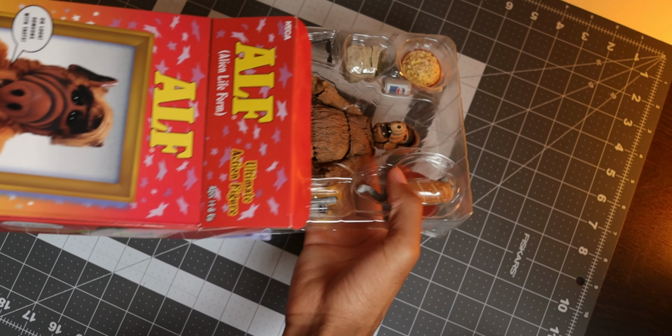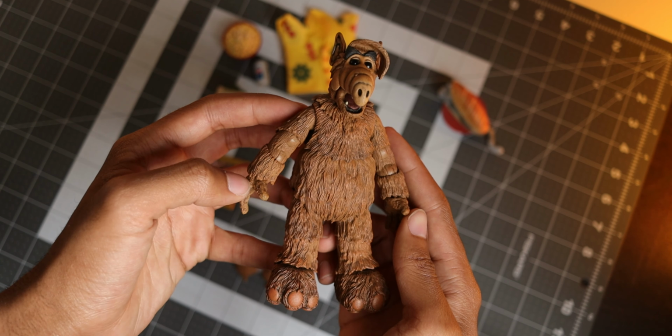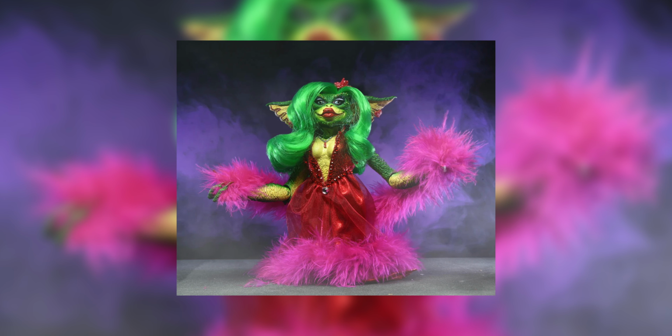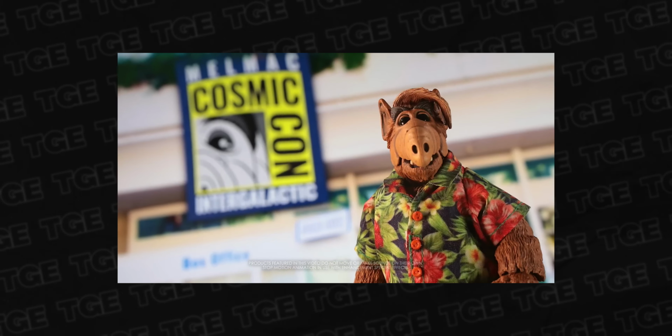If you've been watching the channel for a while, you'll know that I love that figure a lot. It's one of my favorite releases of 2023. In June this year, NECA announced a new set of exclusives to celebrate San Diego Comic-Con, and among those reveals was this exclusive ALF, which was a big surprise.